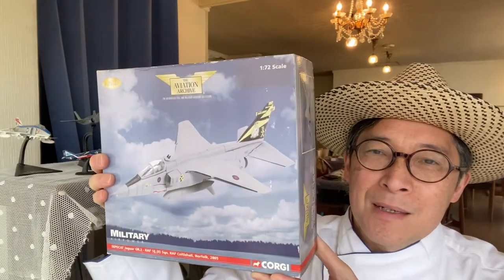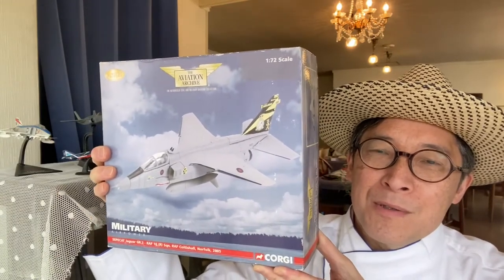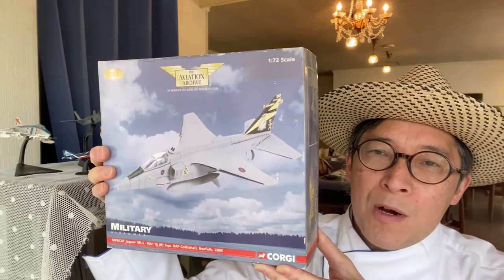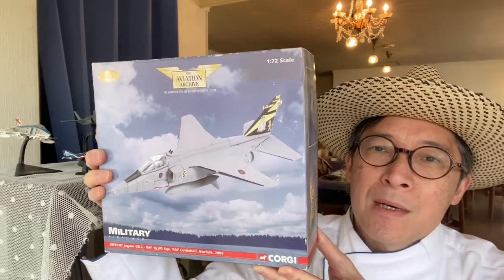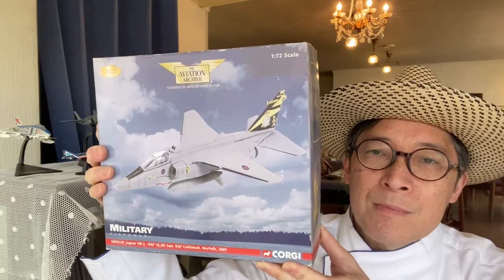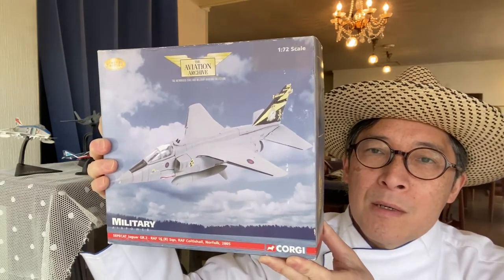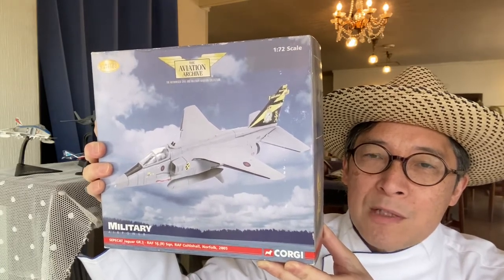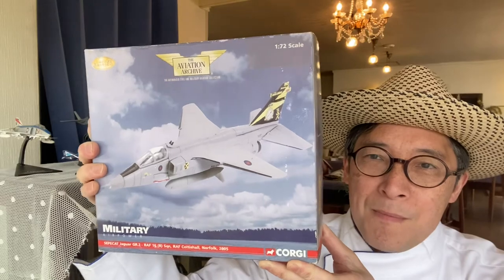Today, I'm going to review an airplane with a cute diecast model. I'd like to introduce the 1/72 SEPECAT Jaguar GR3, RAF 16 Squadron Scorpion, Coltishall, Norfolk, 2005, from CORGI.